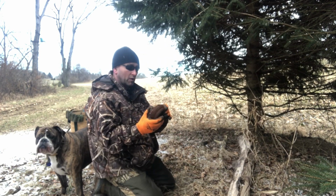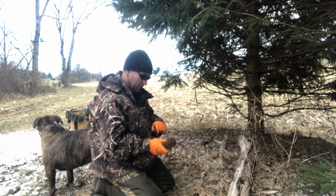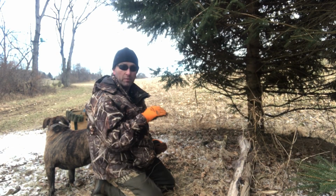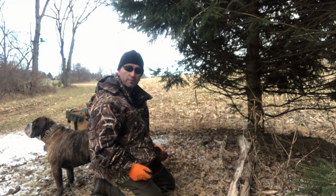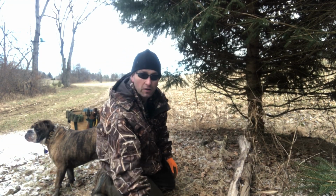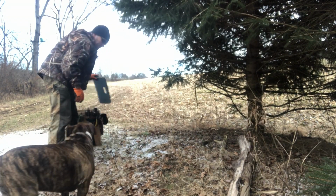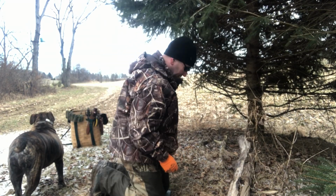What I'm going to do is use the wire and wire the trap right to the log. We're also going to use the log for backing. We're also going to use the log to hide bait underneath the log. In this state, I can't have any bait visible from the air, so it has to be covered. Obviously, you don't want to risk trapping a raptor unless you have a falconry license. You don't want to be doing that.